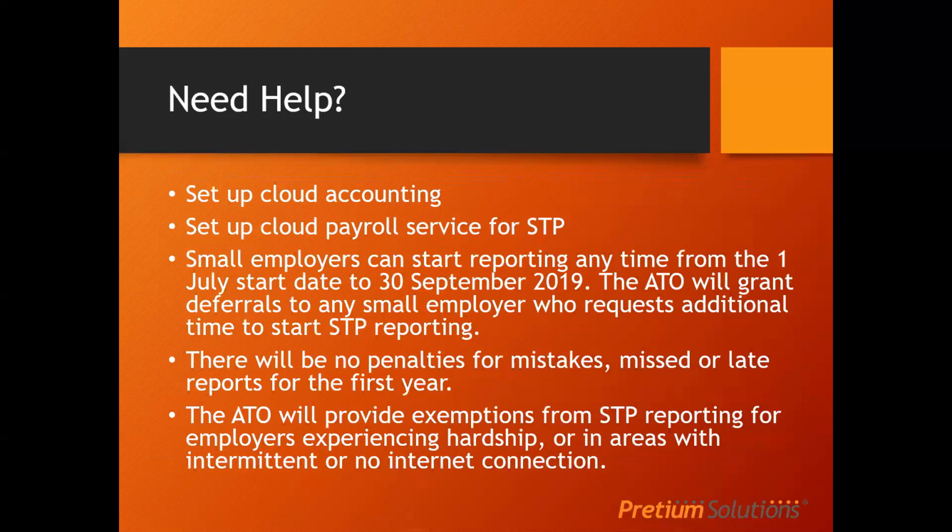Small employers can start reporting any time before, but you do have up until the 30th of September to make your first submission using Single Touch Payroll. And the ATO will have already stated that they'll grant deferrals to any small employer who requests additional time to start Single Touch Payroll reporting because they're aware that there are issues there that not every small business employer has the capability.